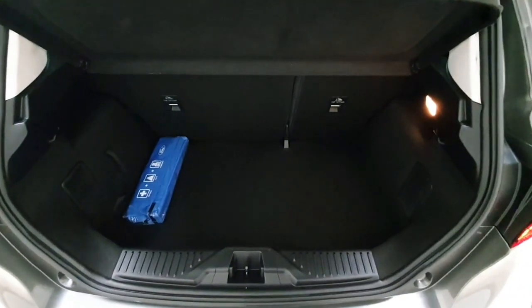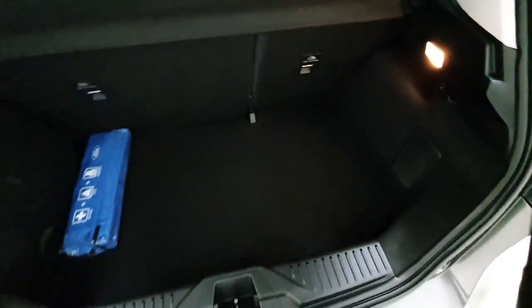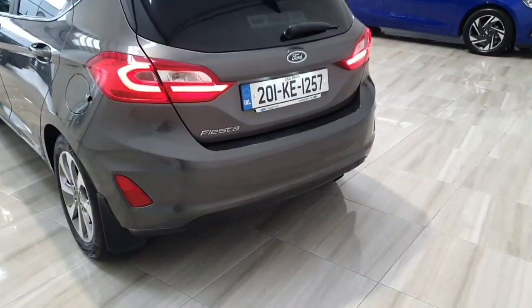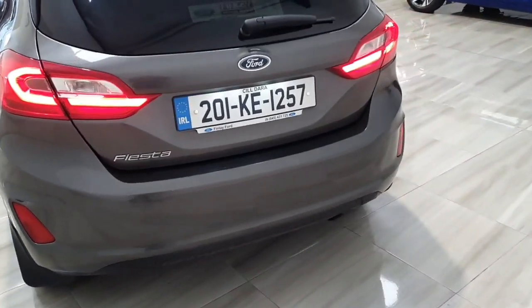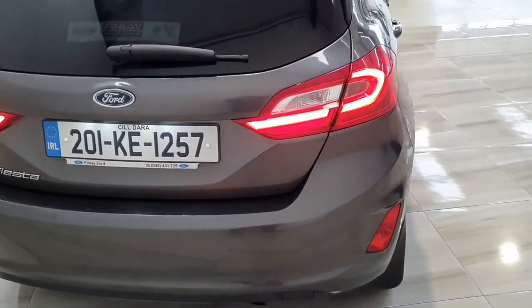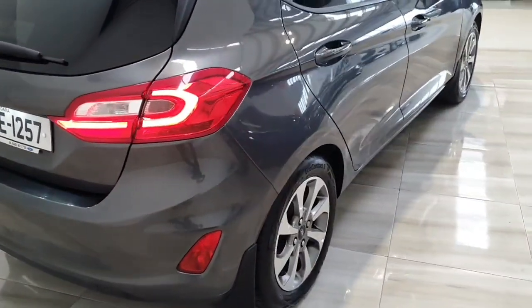Quite a decent size boot in the Ford Fiesta, and this particular vehicle does come equipped with a 60-40 split on the rear seats. And of course this vehicle does come equipped with an inflation kit for punctures. This 201 Ford Fiesta is in immaculate condition both inside and out. The vehicle comes fully serviced from ourselves here at Finlay Motor Group and comes complete with manufacturer's warranty.